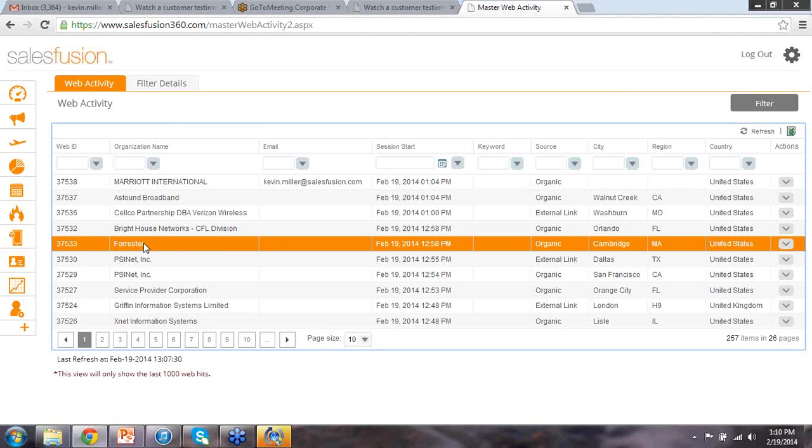So here we have Forrester Research on our website today. We don't know who the person is from Forrester, but we know it's Forrester Research because we've done a reverse IP append, and we know that Forrester owns that IP. We don't know who the person is yet, but we may be able to find that out later on if the same person comes back and fills out a form, etc. The type of information that we're gathering from website visitor tracking is voluminous in nature.